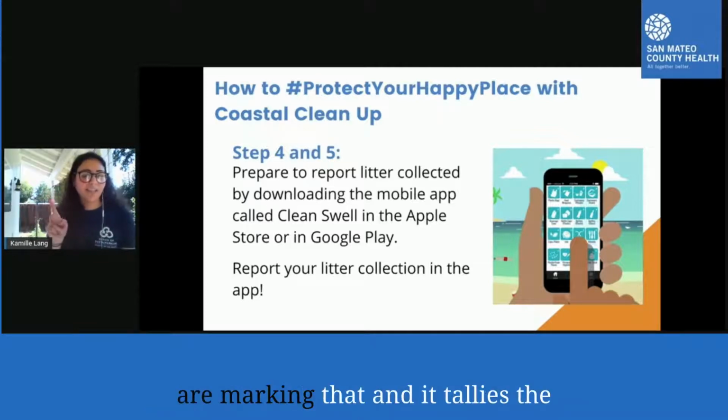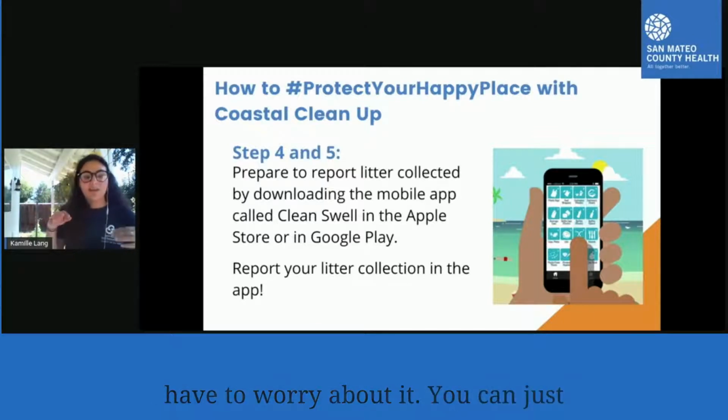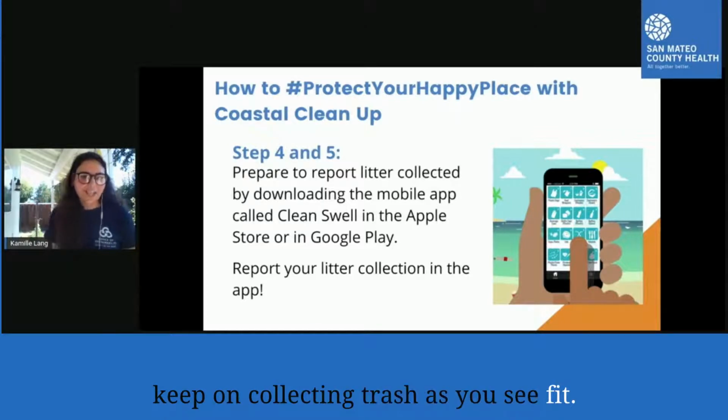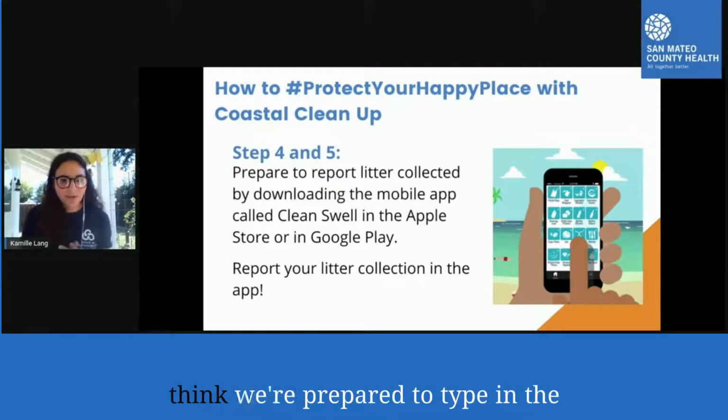So just make sure you are marking that and it tallies the amount for you, so that way you don't have to worry about it. You can just keep on collecting trash as you see fit. So now that we know all of this, I think we're prepared.